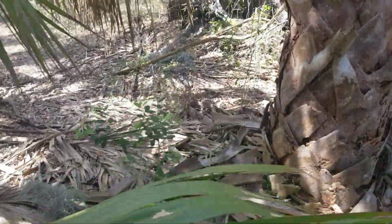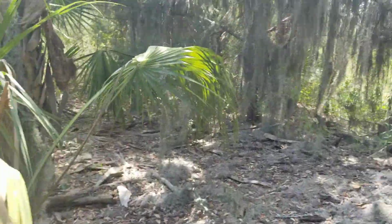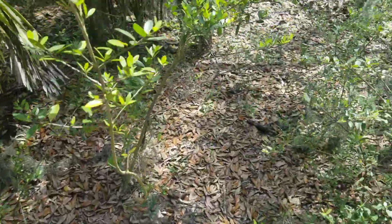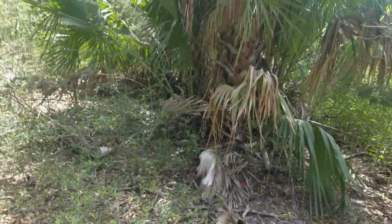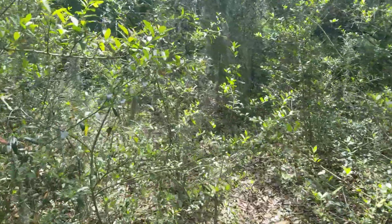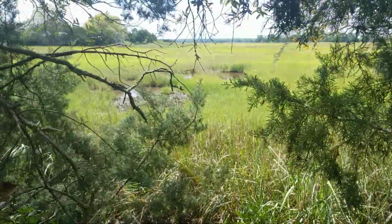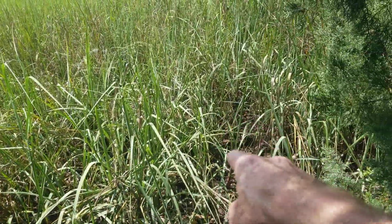Well, I'm gonna go back this way. Well, you can see all that glass down there. Yeah, this old dump's probably a quarter mile, half a mile long. Like I was saying earlier, people come down here all the time. But you can see right there the mud. All the bottles, you can see bricks way out there, glass way out there.